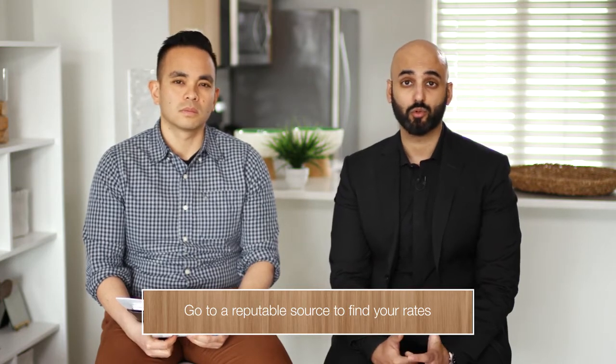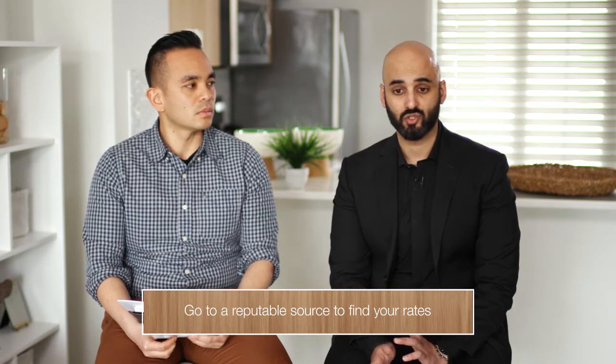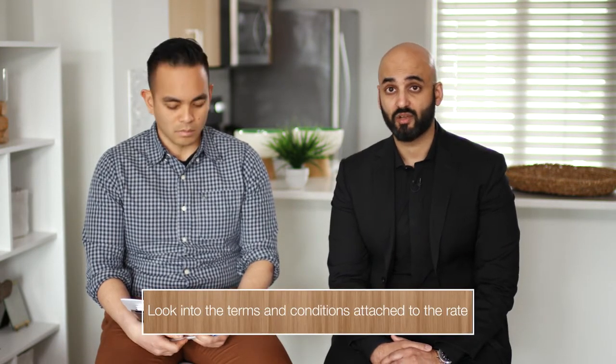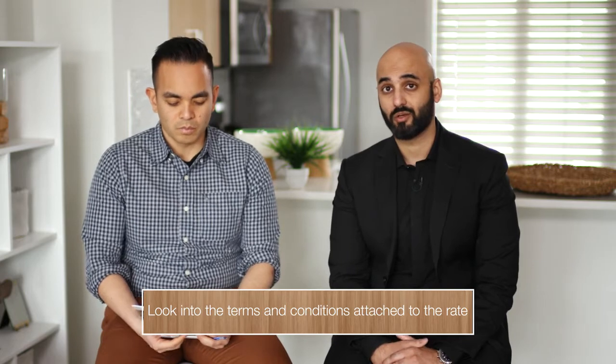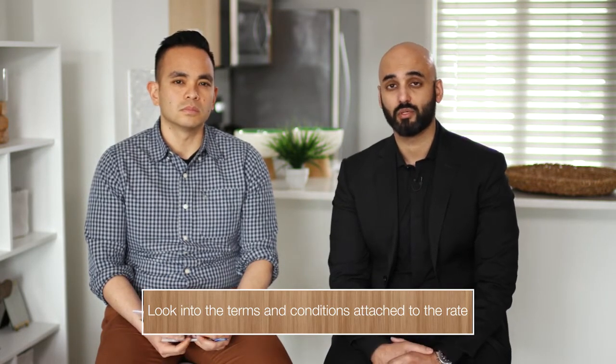Sometimes you see a really low rate and you get enticed by it, and then you realize that it's an insurance company or a financial company that is not considered to be a bank. You want to be able to see where those rates are coming from, and what kind of terms and conditions are attached to that rate. You might get a lower rate today, but after the 5-year term, when your term comes up, you might not be able to renew at the same rate, or they might give you a higher rate. You might not be able to transfer. There could be a lot of stipulations.